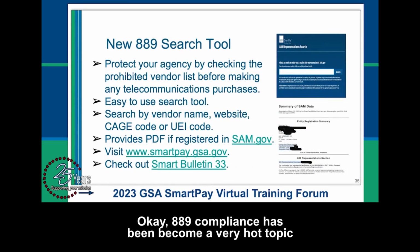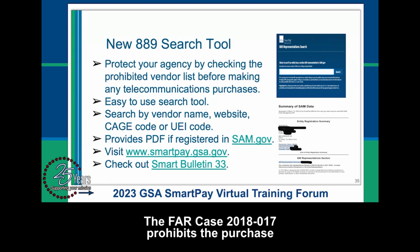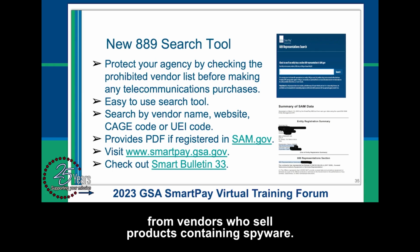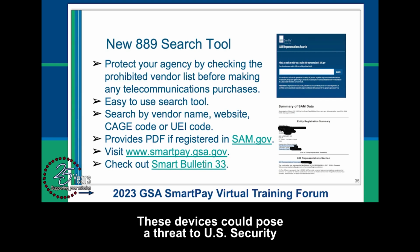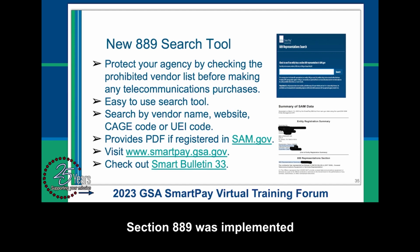Okay, 889 compliance has become a very hot topic over recent years. The FAR case 2018-017 prohibits the purchase of covered telecommunications equipment and services from vendors who sell products containing spyware. These devices could pose a threat to U.S. security by spying on or disrupting communications within the U.S. Section 889 was implemented as part of the fiscal year 2019 NDAA Act.